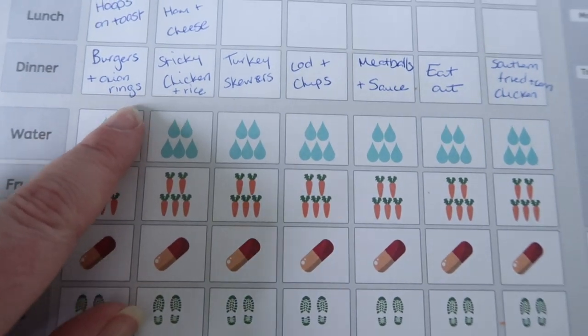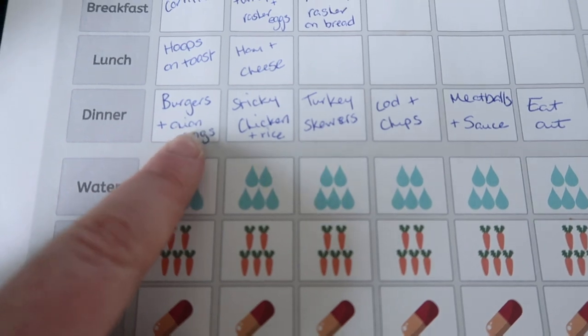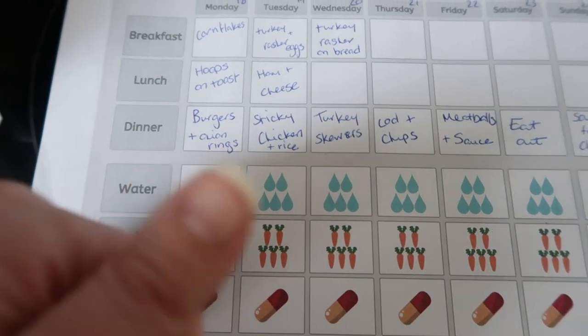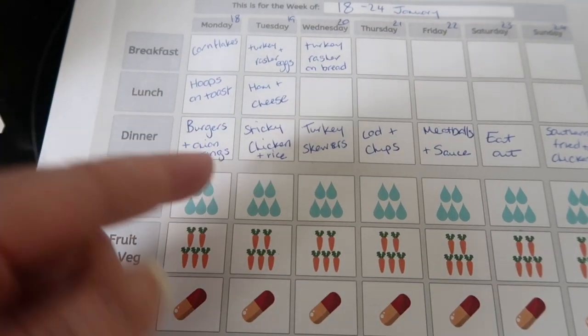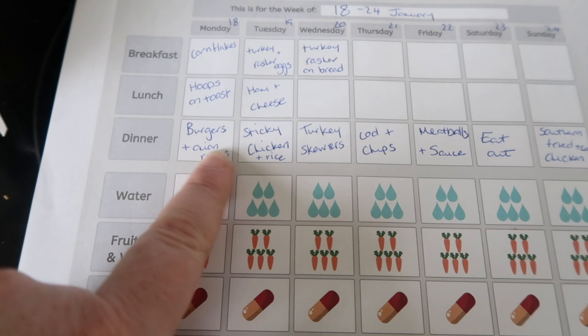So the meal plan for the week, I'm just going to show you the dinners because I only half filled out the rest of it. So for today, which is Monday the 18th, we have burgers and onion rings. We already have the buns and cheese, and obviously I made burgers on my batch cooking. So we're going to use up the onion rings that are there.